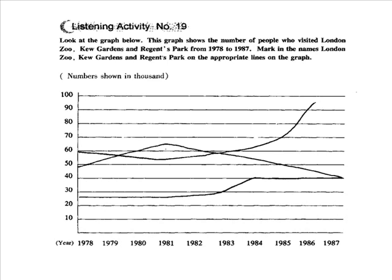In contrast, in 1979 to 1981, the number of visitors to Kew Gardens increased after a restaurant had been opened in 1979, from 48,000 to 64,000. But then it dropped steadily to approximately 45,000 in 1986.